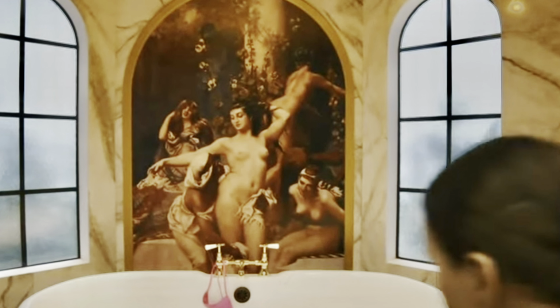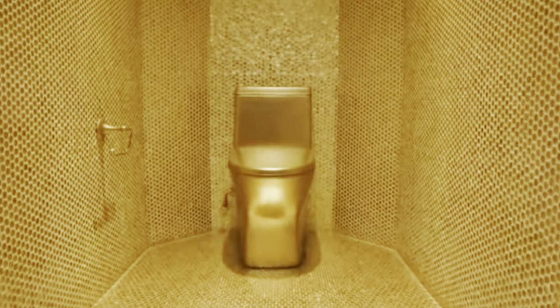Because as we could see in this cold opening scene of this episode, Saul Goodman lives in an absolutely opulent, high-end, Venetian-style mansion, unbelievably ornate with intricate decorative designs, gold trim everywhere, even appearing to have a solid gold toilet here, just unbelievable.